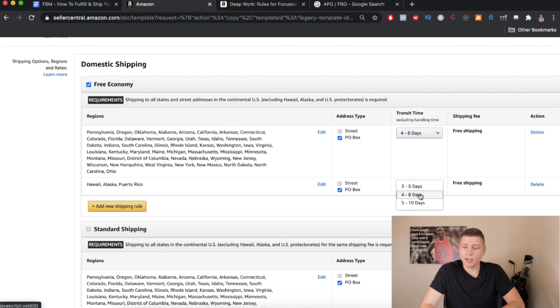You can always change it. 5 to 10 days if you think it's going to take longer for Hawaii and Alaska. Again, just price it out and figure out what USPS and UPS and FedEx are charging for that. Next is shipping fee, guys, here.